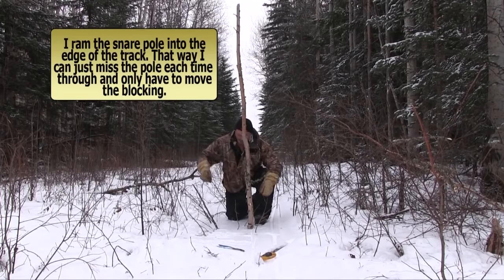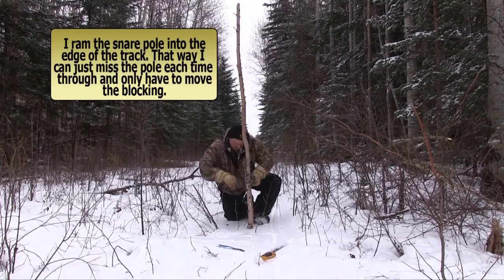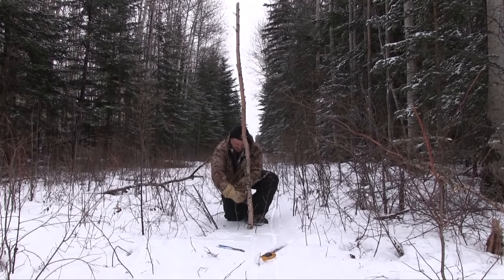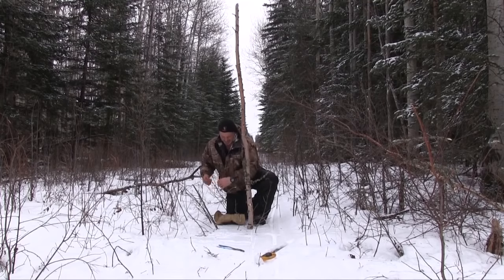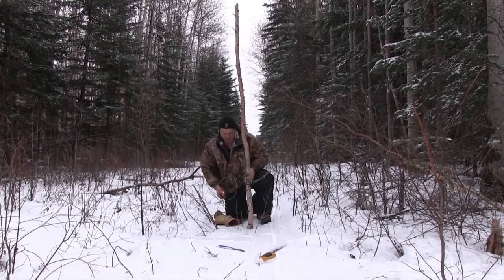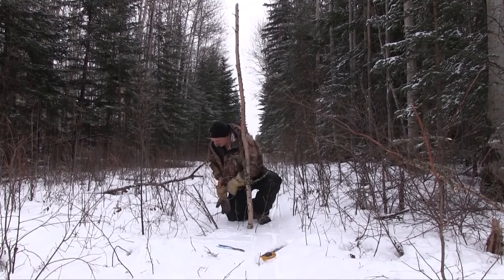I guess I should do it from here rather than you folks looking at the backside of me. Just wrap the wire, that hay wire, around it twice, so it's good and firm. Pull this up and set it at the height you want it. Give it a little plump. I like the top of that snare at the top of my knee. Everybody's recipe varies. I'm not saying it's the only way. Now all I have to do is throw a tiny bit of blocking in here to make them walk through here. That's it.